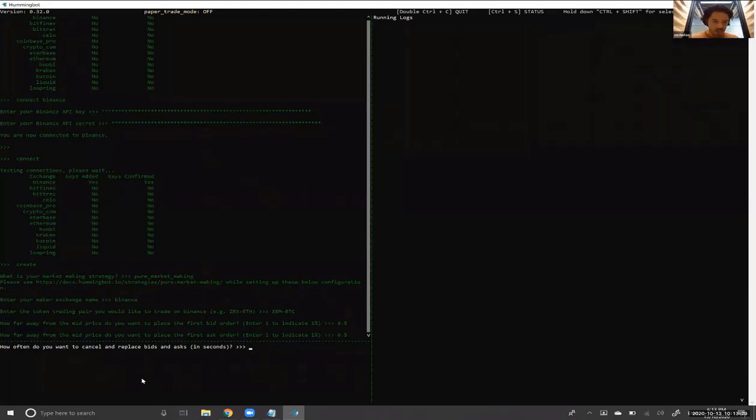Cool. And how often do you want to cancel and replace bids and asks? So here, typically, a lot of our users use something between 30 seconds and 60 seconds. This is basically how frequently it checks prices, updates them, and replaces orders.